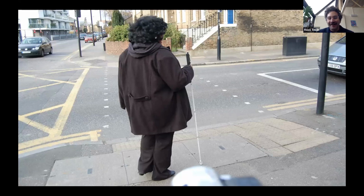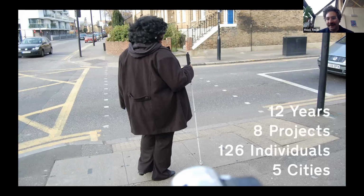I have spent a lot of time over the last decade and a bit following disabled people around on streets, with their permission, trying to capture their lived experience of dealing with our streets, and then trying to feed that back to people that are making design decisions about streets in hopefully useful ways. In that time, I've done 12 different projects.